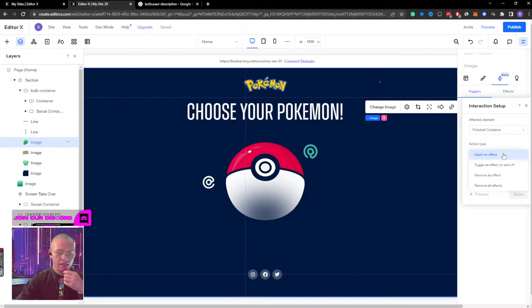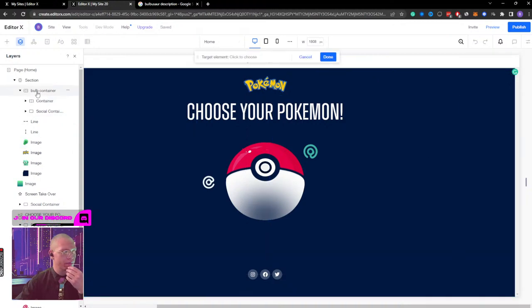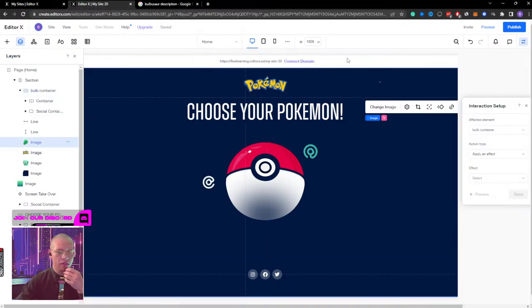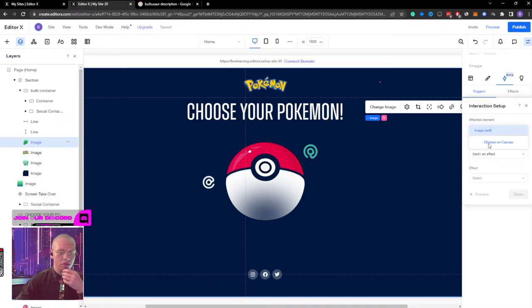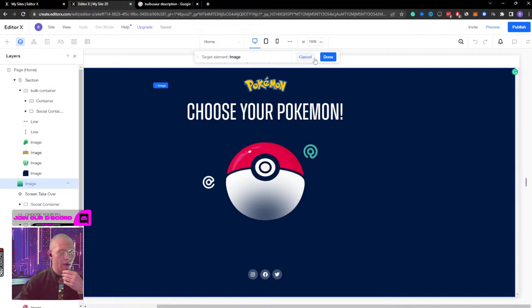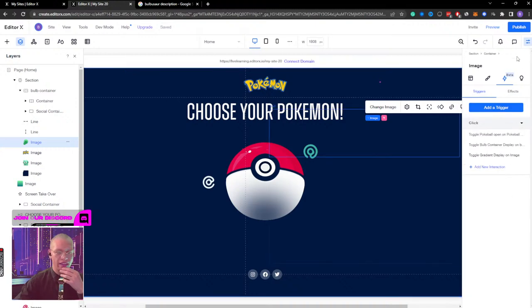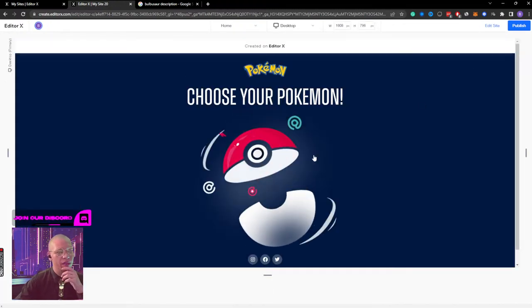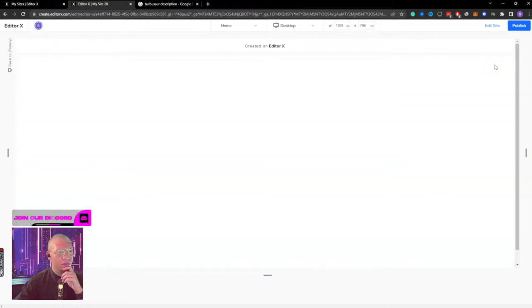and click done. And I'm going to toggle on and off an effect, and I want to toggle off the Pokemon open. I want to select the bulb container, and I want to toggle on and off an effect, the bulb display. I want to toggle on and off the gradient display. And I think there might be other ones, but let's see what's going on right now. Ball, click, boom, boom, boom. Click over here, boom, boom.